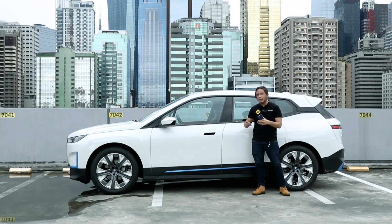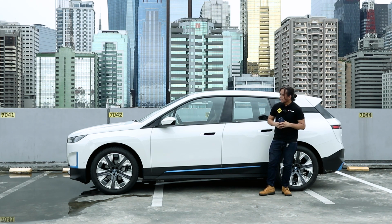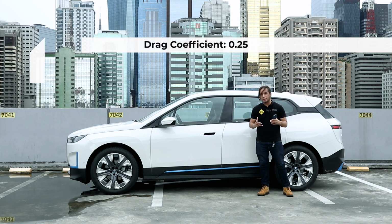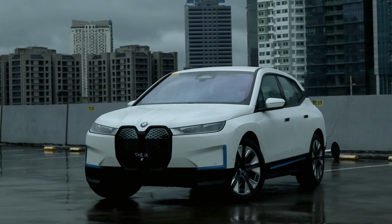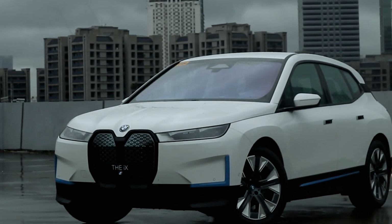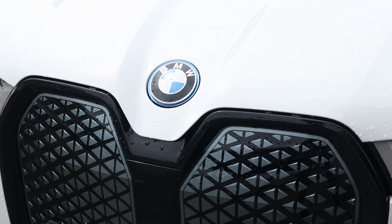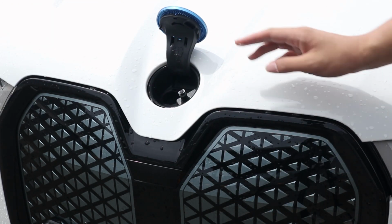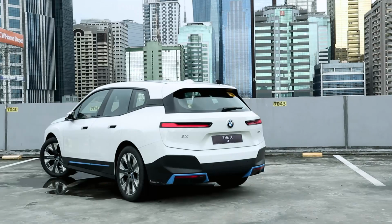This very minimalist design also helps improve the vehicle's aerodynamics. This has a drag coefficient of 0.25, which is one of the best in this segment. By the way, one consequence of this shy technology is that you can't open the hood. BMW thinks that most people don't need to see what's underneath anyway. As a gearhead, I beg to differ. But you can open the BMW logo, and that's where you put the washer fluid.